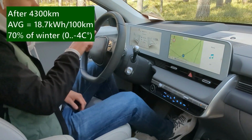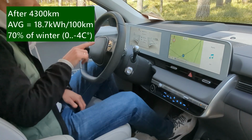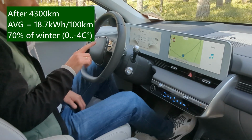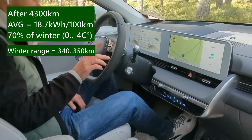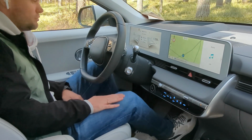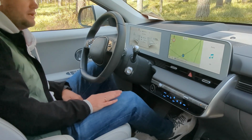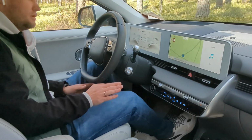Also, over 4,300 kilometers, the average consumption is 18.7 kilowatt hours per 100 kilometers, and it is including winter time. And in winter time, you get around 340 kilometers. Why? Because things like AC or heating the cabin heavily impact the range. And of course, when you have 0 degrees outside or even -10, in Latvia, I would say the average is -2, -4, you need to actually get it warmed up.